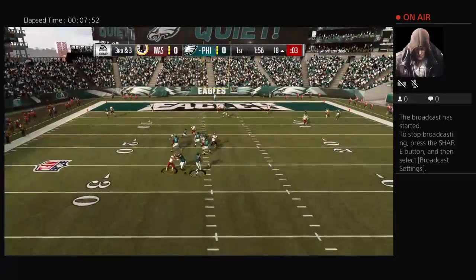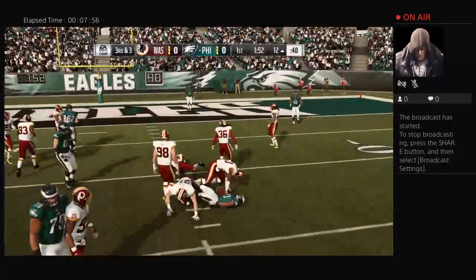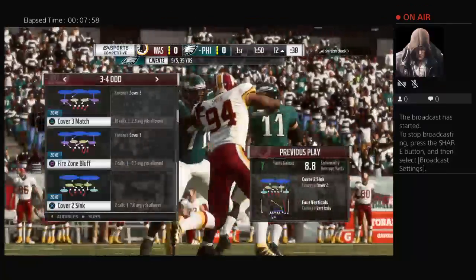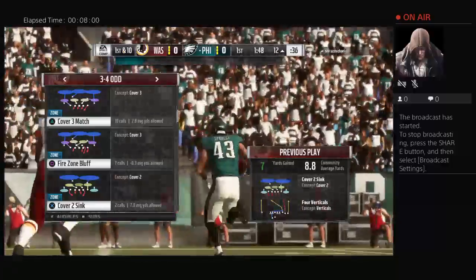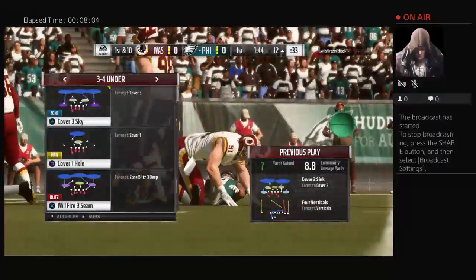Wentz going to try and throw on 3rd. Goes underneath for Sproles. And he will have the 1st down before he's tackled at the 12. It's a 7-yard gain there, and it's good enough to move the chains.